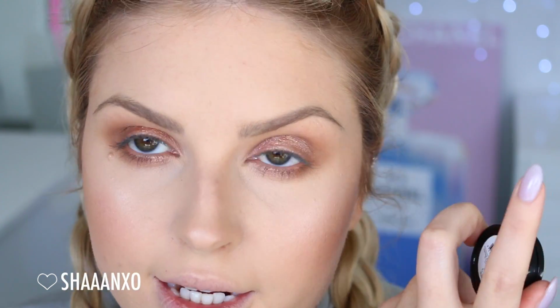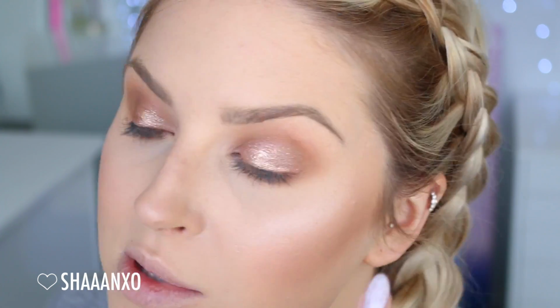That was a base color, which you don't really need, but I just like to use them sometimes. And then one eyeshadow color and then this. And it looks so complex and beautiful.